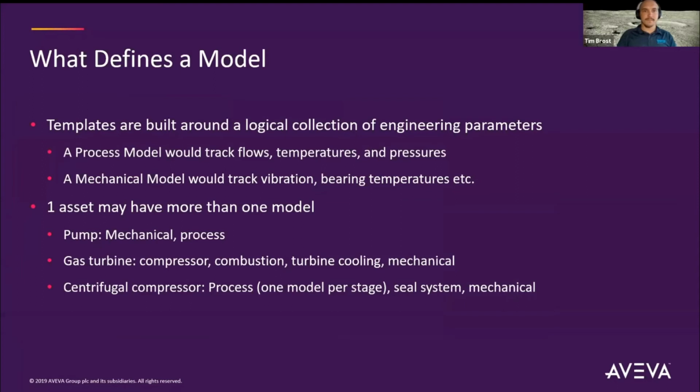So what defines a model? Essentially a model is a logical collection of tags, and that logical collection of tags takes into account not only the asset itself, but where it resides in the whole process. What's upstream that might be affecting the asset, what's downstream that might be affecting it, and taking all this knowledge and properly selecting the appropriate tags, using those kinds of concepts is what defines a model.